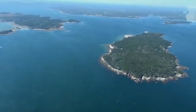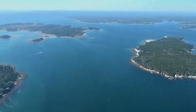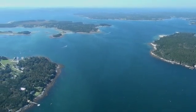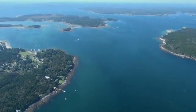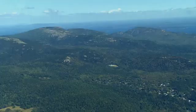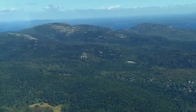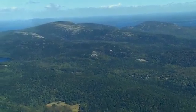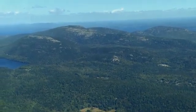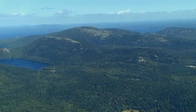At this point, the airplane heads offshore, and we get a different look at the Cranberry Islands. One last look at all three of these heavily forested islands. As we head back to shore, Acadia's eastern mountains, including Cadillac and Dorr Mountain, again come into view. Their tops, rounded by glaciers ages ago, are truly stunning.